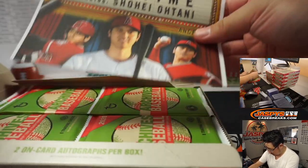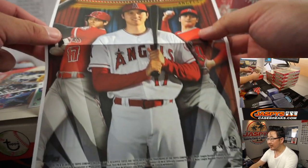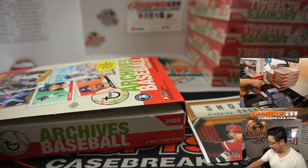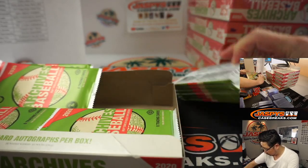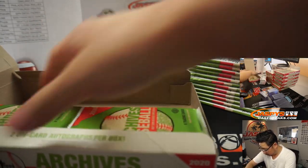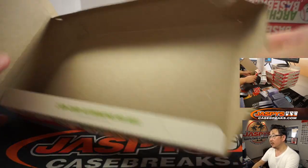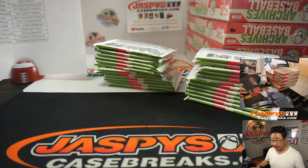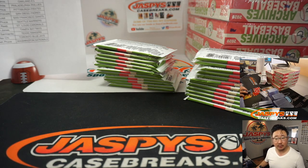There it is. Oh, these are kind of cool. There you go. So you got a little mini poster going your way. Nothing on the back. All right, that'll go to the Angels, obviously. That'll be for Matt. Stack those up right there. TJ is saying those box toppers can be autographed as well, which would be awesome. So we'll look out for those in these boxes here. That's nice. Oh, that's pretty cool.